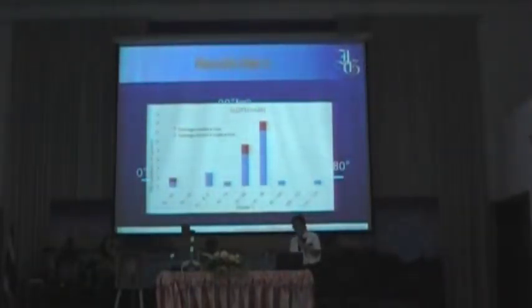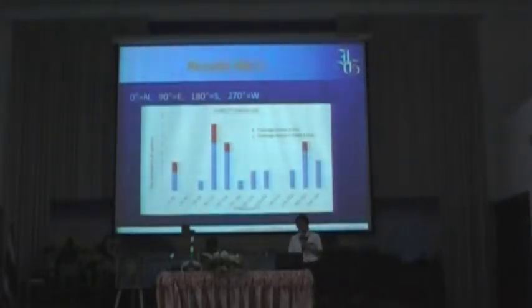This is the graph of slope. We can tell most of the spiders have a vertical web. The red curve shows the garbage that makes a line, and the blue part is the garbage that doesn't make a line.